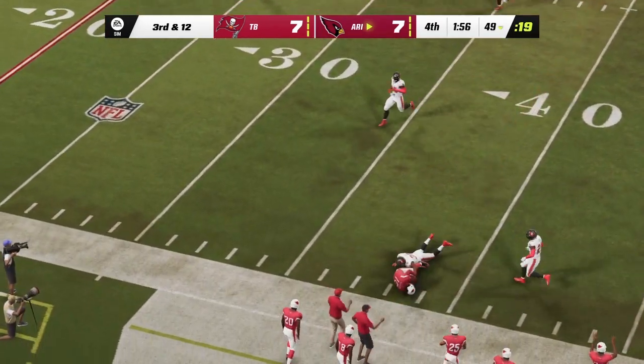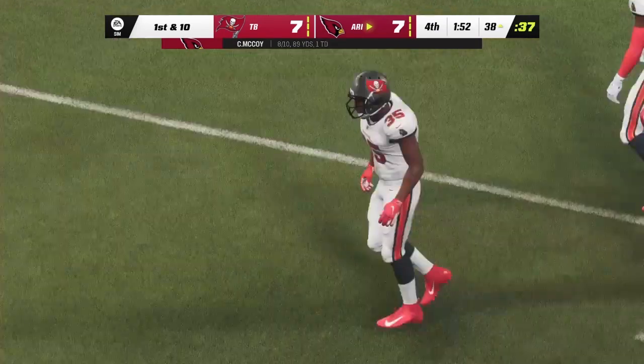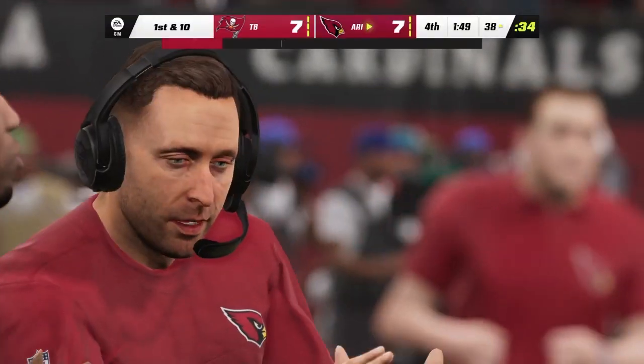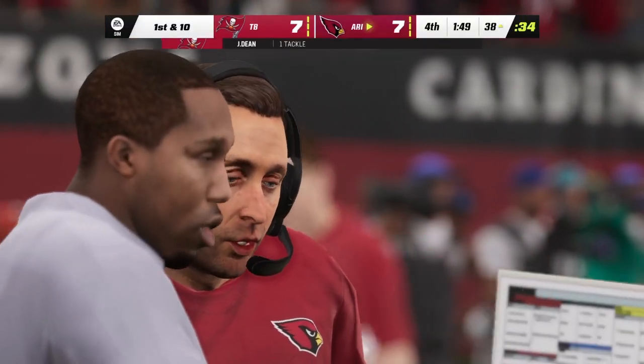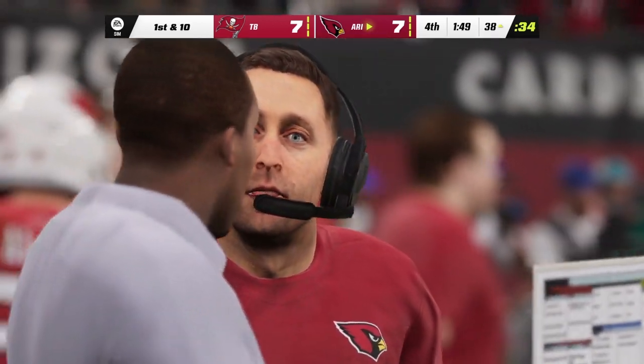McCoy. The catch made by DeAndre Hopkins. And this is going to lead to another first down as the tackle's made at the Bucs' 38-yard line. The drive stays intact with a pickup of 13. Very sharp here to start this drive, 3 for 3.